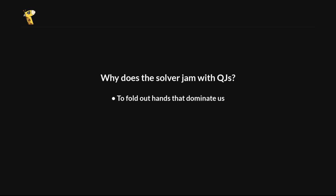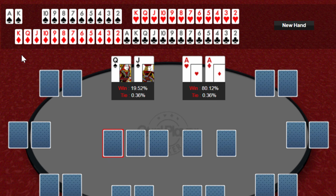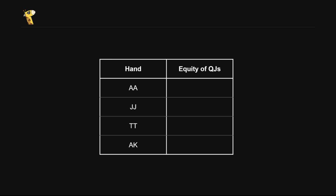Which brings us to the second reason: equity when called. The thing about Queen Jack suited is that we are never in really bad shape when called. Well, unless we are unlucky enough to run into a big pair. But even then, our hand's straight and flush possibilities still give us about 20% equity. Against the rest of the calling range, we are in much better shape: 38% equity against jacks, and essentially flipping against 10s and below. In particular, Queen Jack suited does really well against Ace King, with up to 40% equity depending on suits.